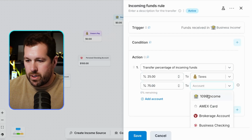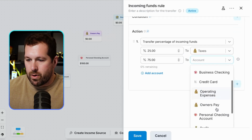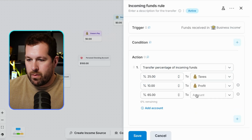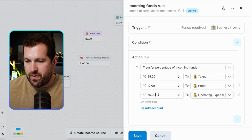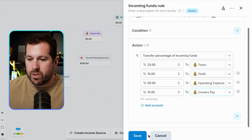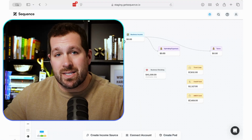And now we're going to take a look in our drop down here. We're going to put our profit around 10%. The next piece we're going to focus on is our operating expenses, and let's call that 50% for right now. And the remaining 15% we're going to send to owner pay, which is perfect because the next step, step 2, is about paying yourself like an employee.